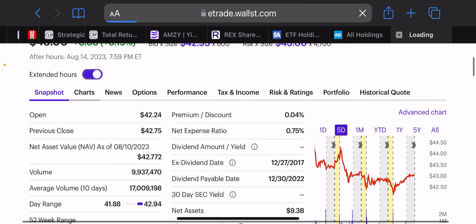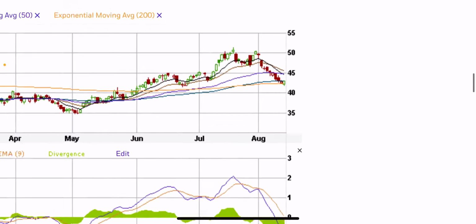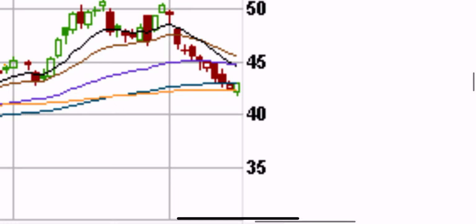So if we go to the chart, you'll see here the support is 40. That's my first area that I sold my first put on, if you remember, at $50 strike price, $10 premium. So my cost basis is 40 on my first tranche of a put that I sold in ARKK.